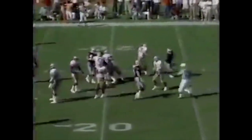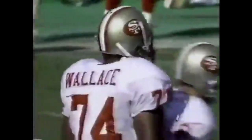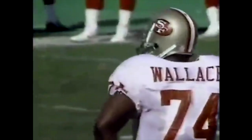Flag on the play. Penalty flag. Stop this before it got underway as well. You know, and this is what's tough. This is where the crowd can get in a football game. We got a false start on 74 prior to the snap.